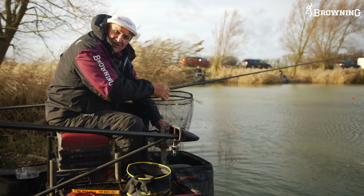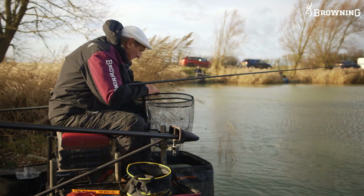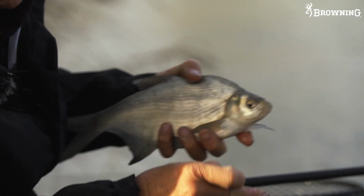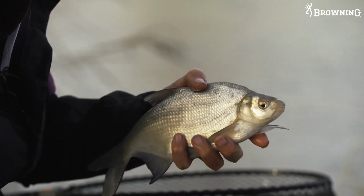So I'm here with Simon today. Simon Smith, he's a member of the local Hot Rods team. Let me show you that fish. That is in lovely condition, isn't it? Beautiful fish. Perfect. I love good skimmers.